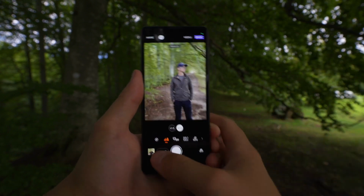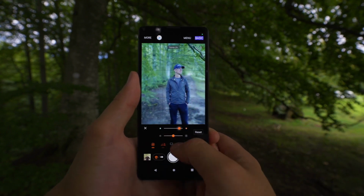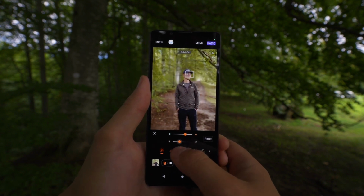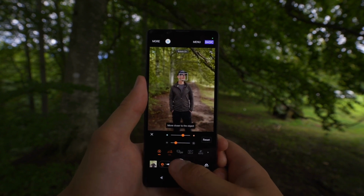And then if you press on this little button here, you can change to warm up the photo and make it colder. If you warm it up just a bit and also drag down the exposure a bit, I think the results are very good. Let's snap away.